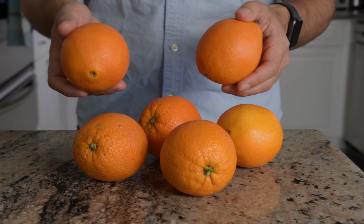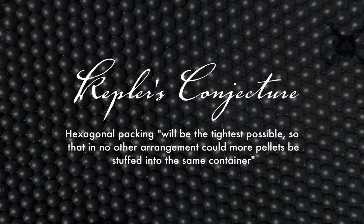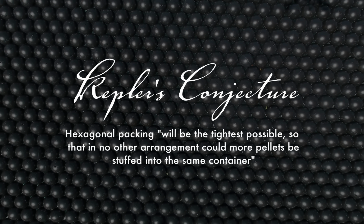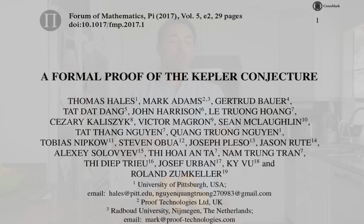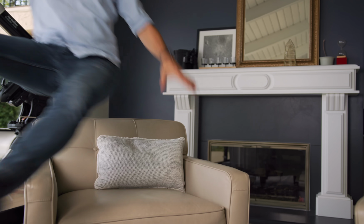Now, this might seem like the obvious way to stack spheres. I mean, it is the way that oranges are stacked in the supermarket, but Kepler hadn't proved it. He just stated it as fact, which is why this became known as Kepler's conjecture. Now, it turns out he was right, but it took around 400 years to prove it. The formal proof was only published in the journal Forum of Mathematics in 2017.